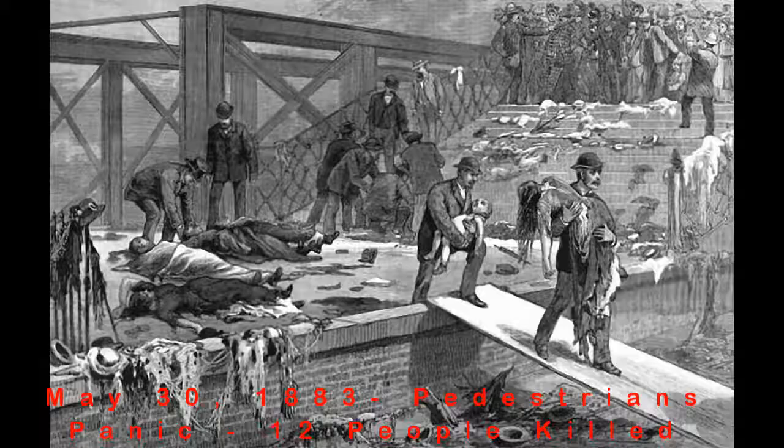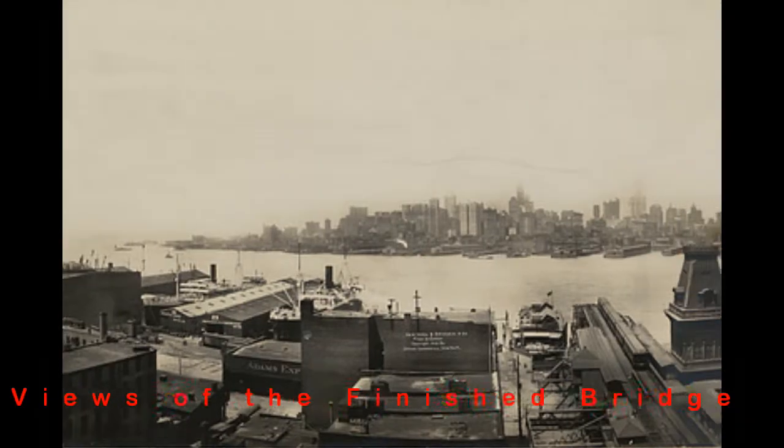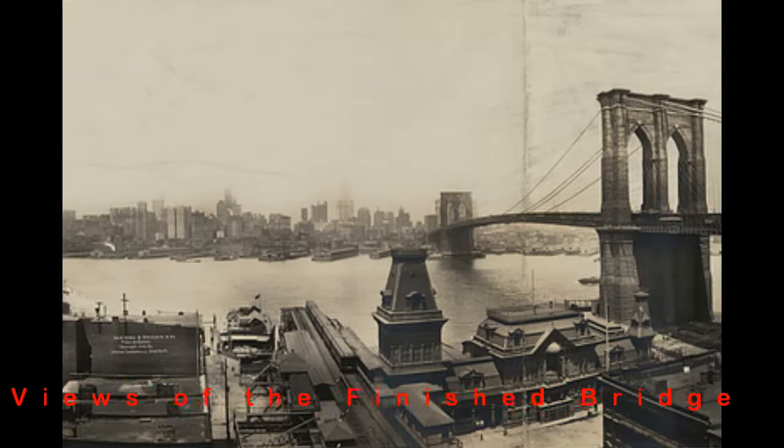Now, by the first day, numerous people had come across, and in fact, a week after it opened, there was a stampede that was created. Somebody thought that the bridge was about to collapse. I think 12 people were killed in that. So this is what it looked like after it was finished.